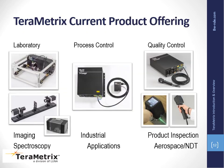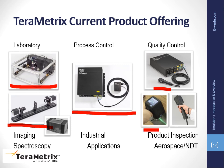These images show the TeraMetrics range of equipment and show typical configuration used. We see here a scanning system for laboratory use, a system with separate transmit and receive transducers for through transmission testing, particularly for spectroscopy, a process control setup with a fixed sensor head and a terahertz control unit. For handheld quality applications, we see a single point gauge and a line scan gauge.